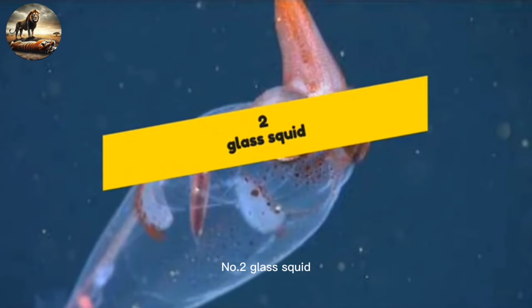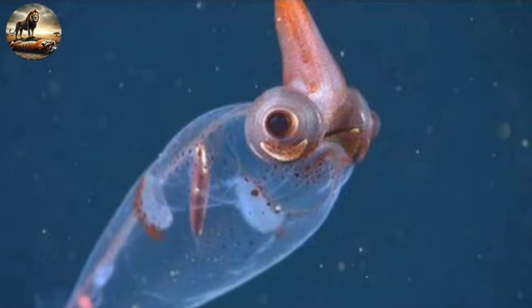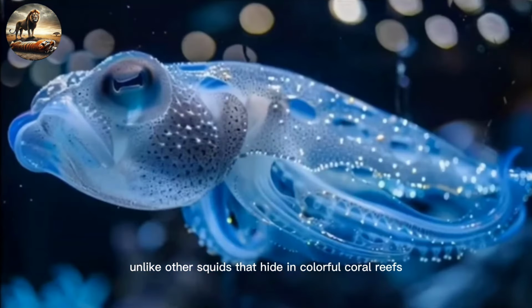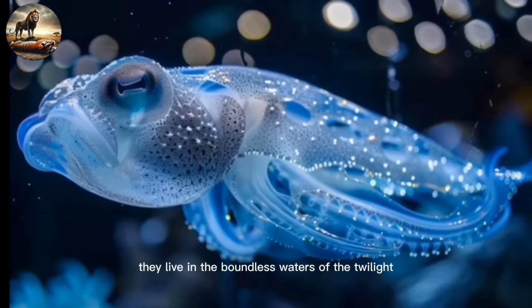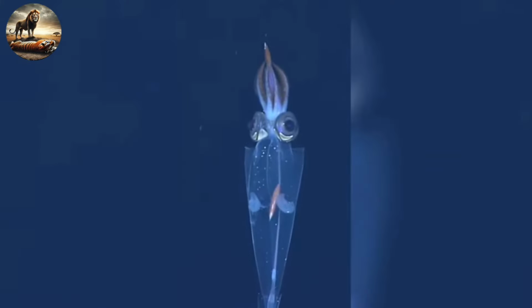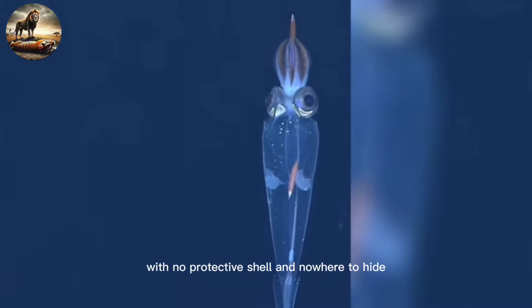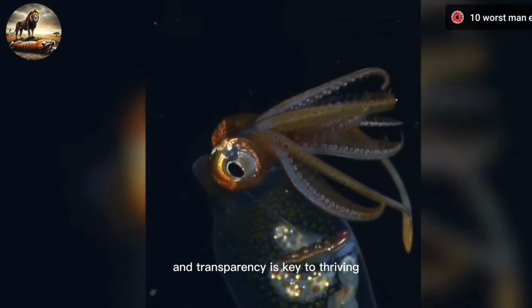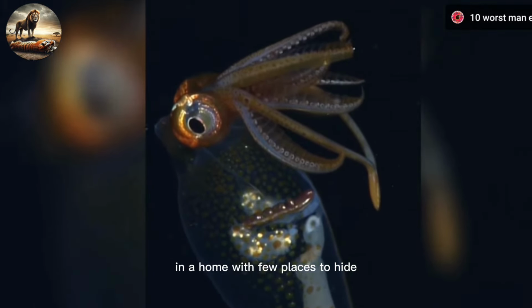Number 2. Glass squid. This incredible, nearly invisible creature is the glass squid. Unlike other squids that hide in colorful coral reefs, they live in the boundless waters of the twilight or mesopelagic zone. With no protective shell and nowhere to hide, they need to get creative, and transparency is key to thriving in a home with few places to hide.